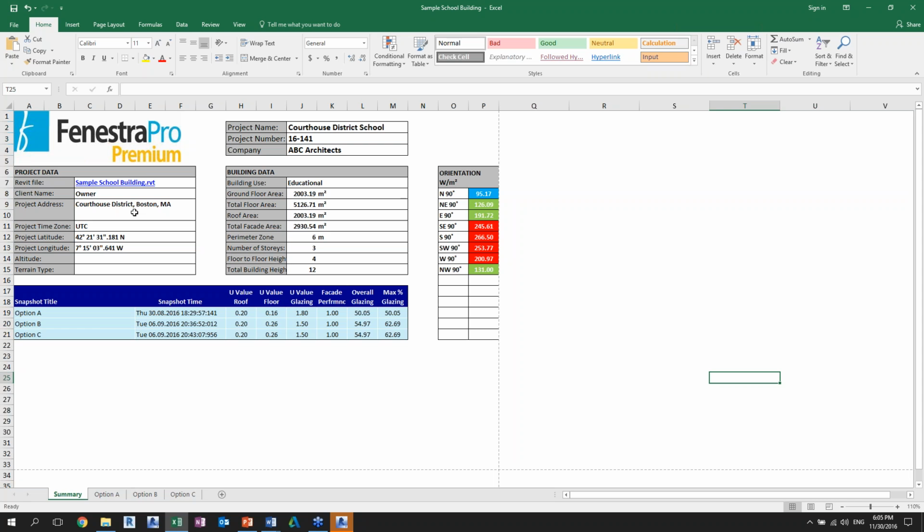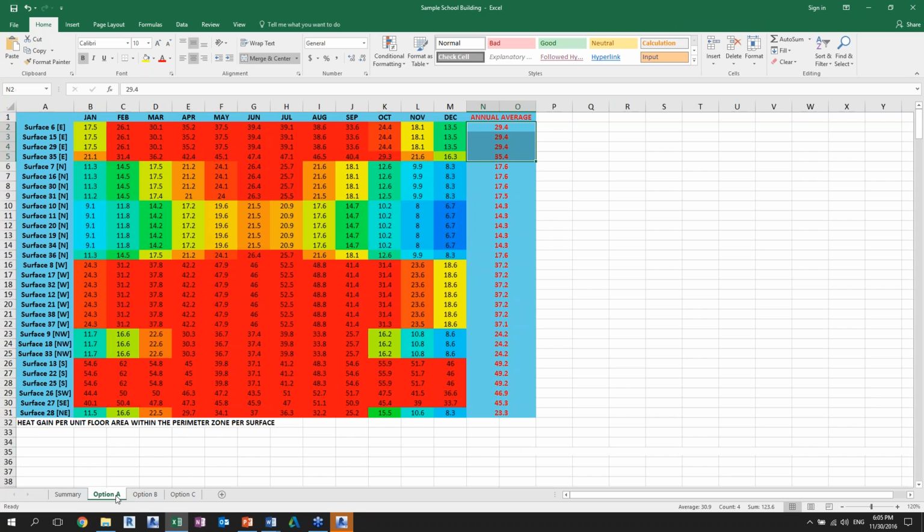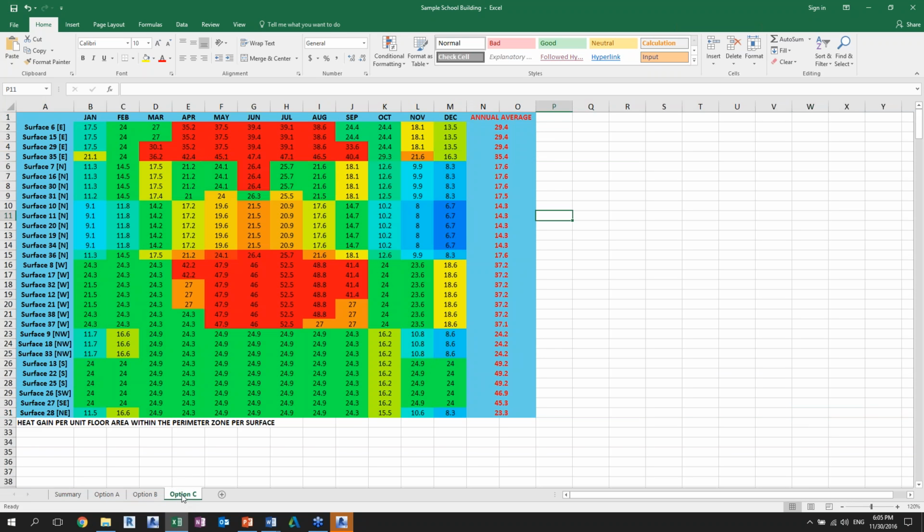So it's a sample school building in Boston based on these longitudes and latitudes, for example, these geometric properties, and I've created 3 different snapshots. Option A, I have one particular type of glazing on my glazing distribution, and I can see all my different surfaces across all the different months of the year, and I can see very visually what's overheating. Option B, I've changed the type of glazing. Option C, I've changed the type of glazing again.